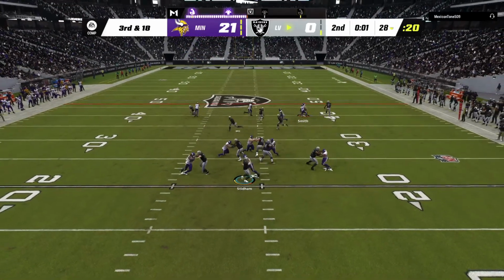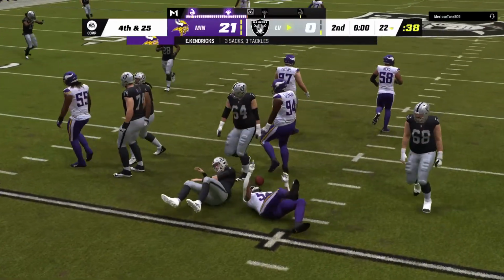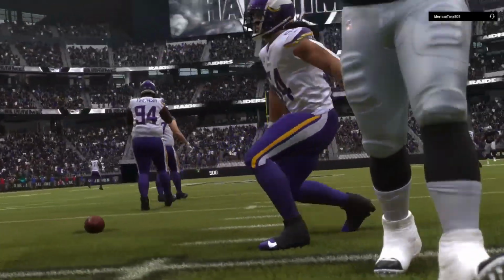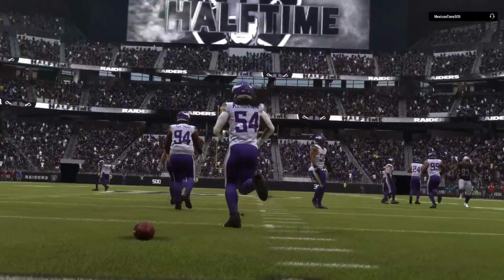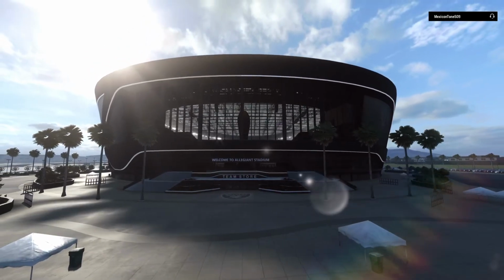Final play of the half, it's Stidham. And he's going to go down. Couldn't get a throw off with the pressure. Maybe that was for the best, as that brings us to the end of this first half of play. And that'll do it for the end of the 2nd quarter.